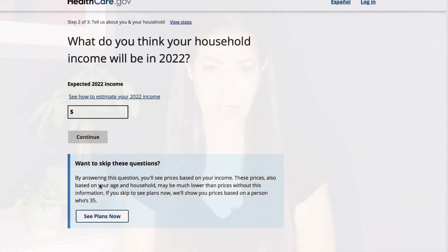So those with higher incomes may still be eligible for a premium tax credit. It's just going to be a smaller premium tax credit to correspond to their income level. Now, when you log on to healthcare.gov, you'll be asked to estimate your income for the upcoming year.